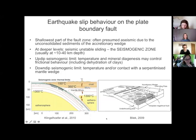Okay, so just a bit more information about what might control earthquake slip behavior on the plate boundary. As I said, we tended to think that the shallowest part was made of unconsolidated sediments, and that wouldn't undergo seismogenic slip, so it would behave aseismically. And the seismogenic zone itself would be more in the 10 to 40 kilometer depth range. And that the updip limit of that would be controlled by temperature, which in turn has effects on mineral diagenesis, which then controls frictional behavior.